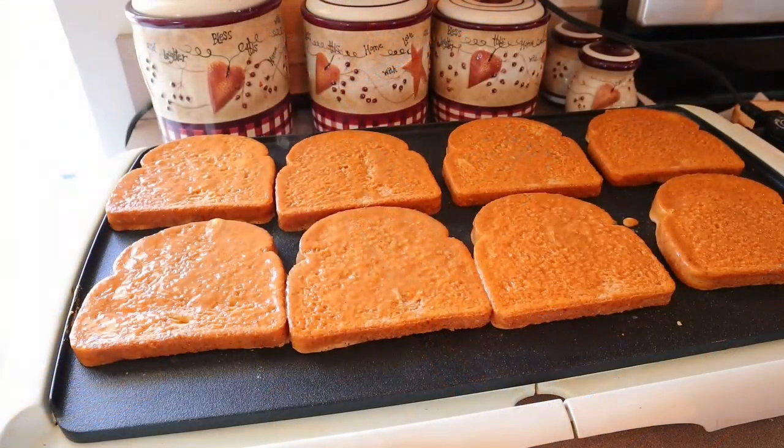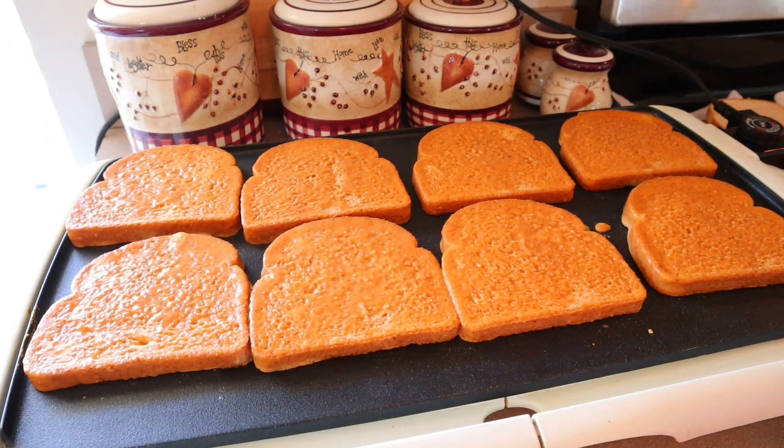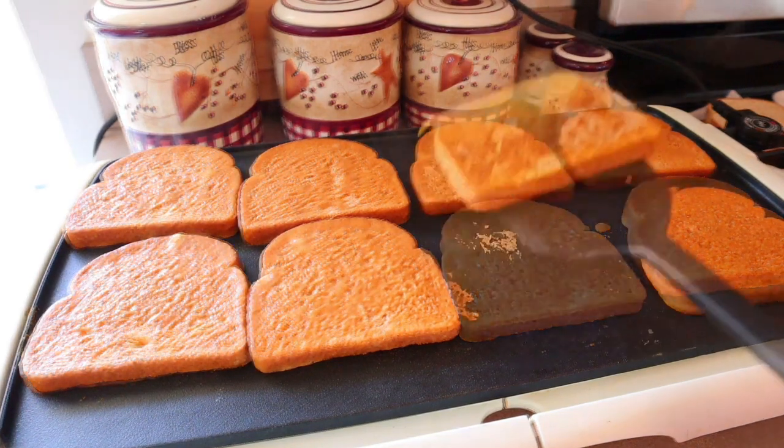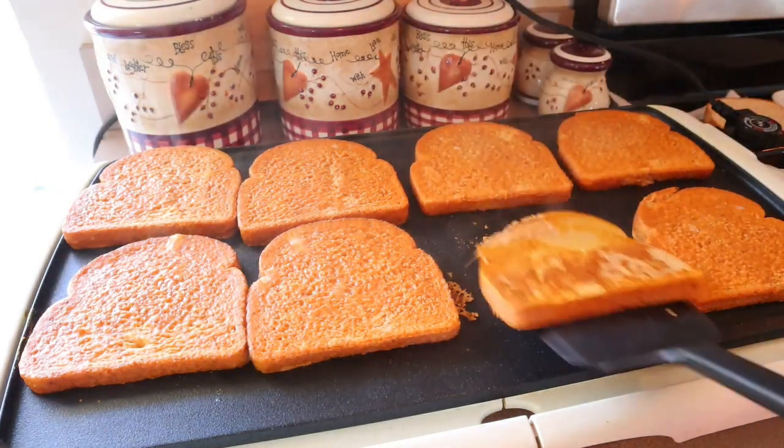Okay, then just let those cook for a couple minutes, and then flip them and let them cook on the other side for a couple minutes. And that is it for breakfast this week. Ooh, you can smell that pumpkin. All right, and I want to try and spray it again when I flip them over.